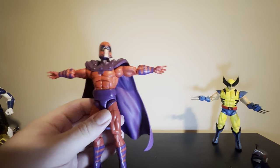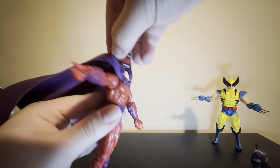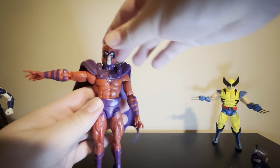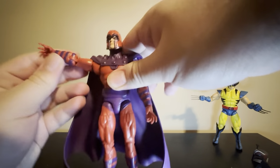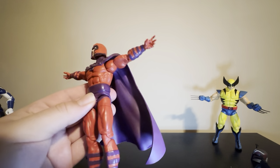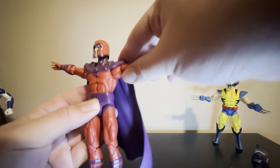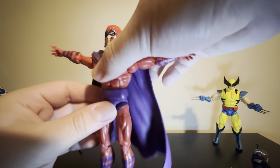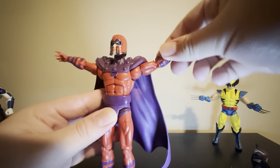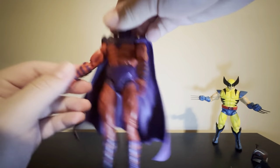So let's go over the movement. So the movement on the head should be all the way around. You look up, you look down. Good movement all the way around there. Arms, like I already said, the arm movement of this figure is actually very good, considering the fact that this figure is kind of halted by a cape. I didn't expect the arm movement to be this good, but it goes all the way up. It's pretty good movement. It goes all the way down like that.